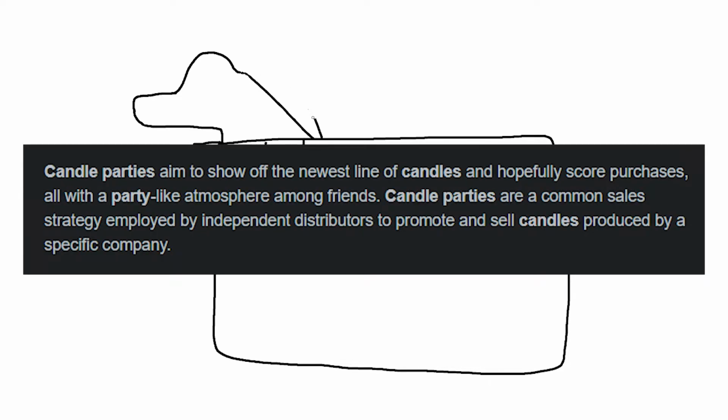My mom used to, when I was little, go to candle parties. Do you guys know what candle parties are? Because I knew about them as a kid, but I never knew what people did at candle parties. Like, do you just hang out with your friends and smell candles? Because that sounds kind of cool to me. I don't know about you guys.